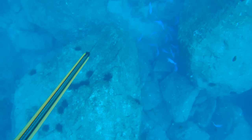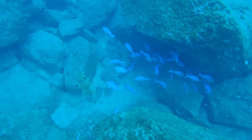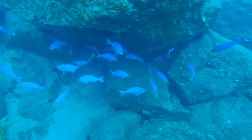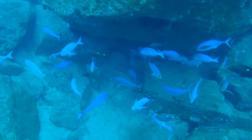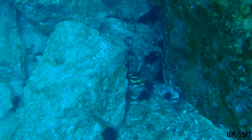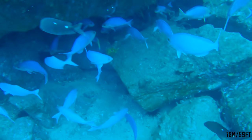It was a typical sign of low current as you get things like pink mau mau, demoiselles, and all sorts starting to congregate and move underneath rocks. And you never know what you might find looking underneath rocks, like this Lord Howe coral fish. They're actually reasonably abundant at White Island compared to most areas in New Zealand.